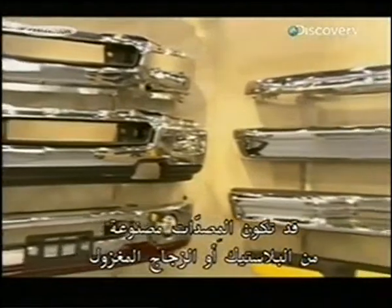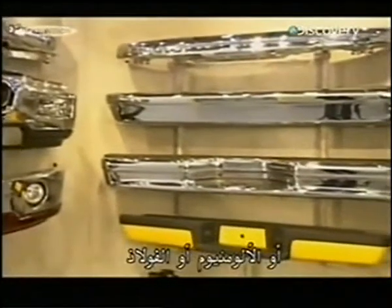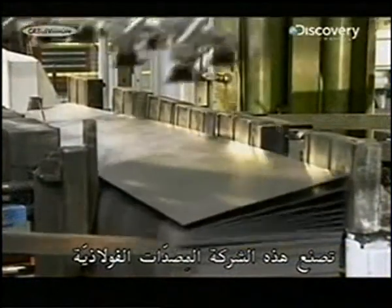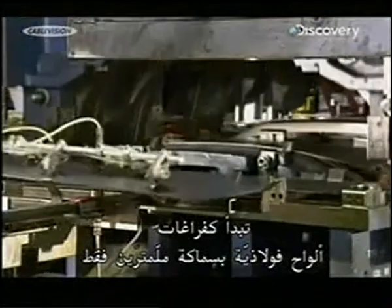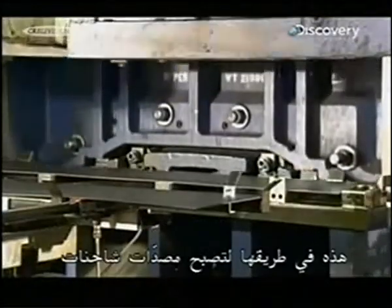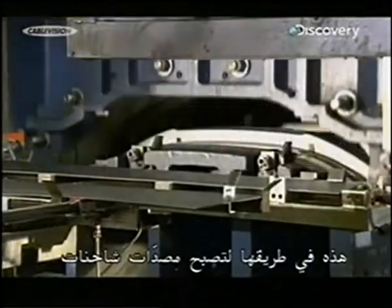Bumpers can be made of plastic, fiberglass, aluminium or steel. This company makes steel bumpers. They start out as blanks, steel sheets just 2 millimeters thick. These ones are en route to becoming truck bumpers.